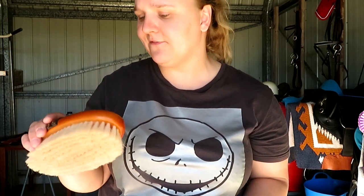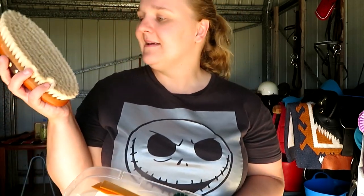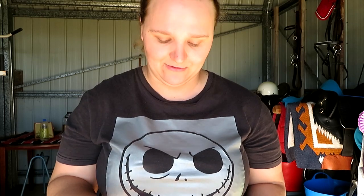So the next thing we got is this super soft buddy brush. I really wanted to get this. It's a finisher brush, that's what it is. And it's super dirty at the moment, it's super hairy, but it's the softest thing, and he loves it. This is his favorite brush to be brushed with. He absolutely loves it.